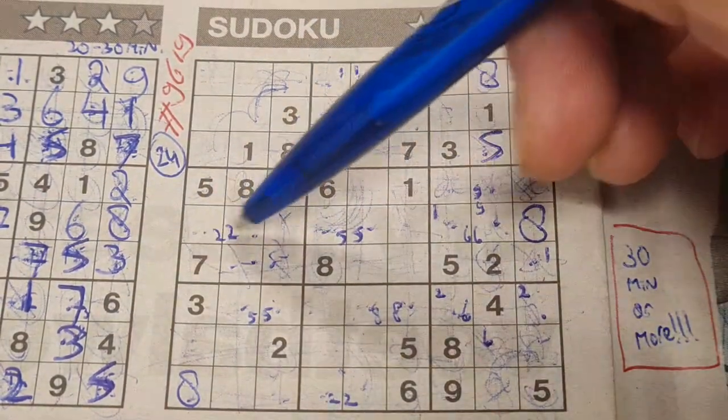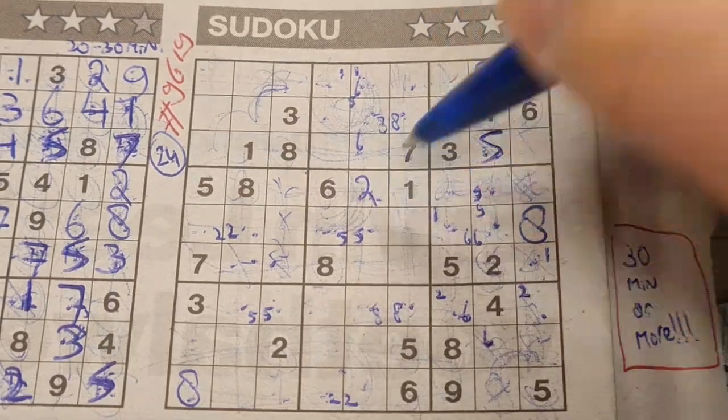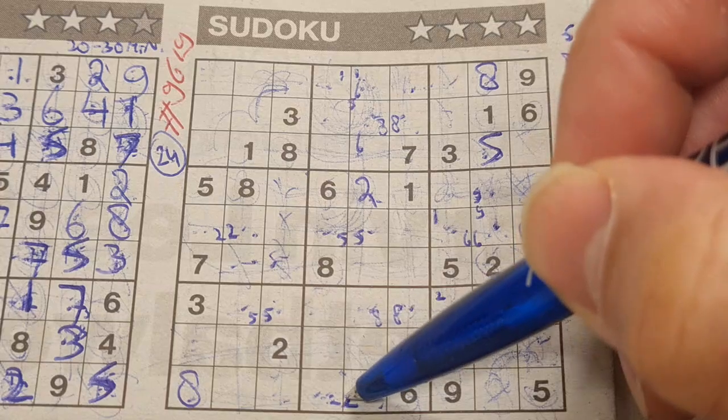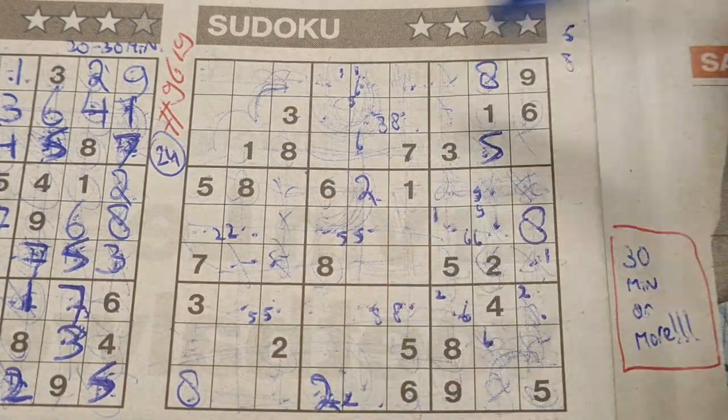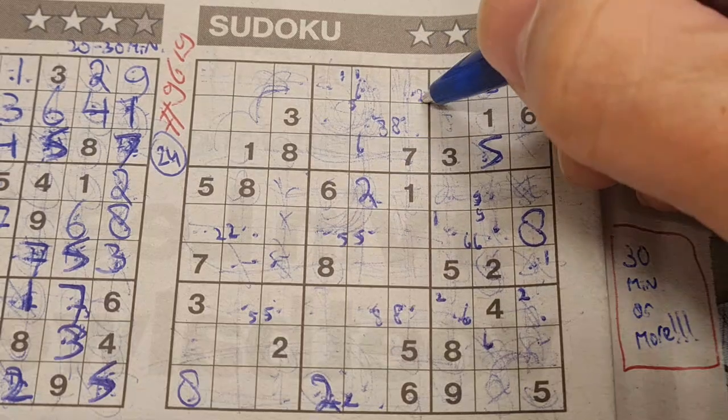2 in this row, 2 in one of those 2 boxes in the middle row. So the row above, the only place left for the 2 should be here. Mark those 2 boxes earlier with the 2. We have a 2 in the middle column, so no 2 there. 2 should be here. 2 in this column, 2 in the middle column, so they'll come next. The only place left for the 2 could be here, could be there.